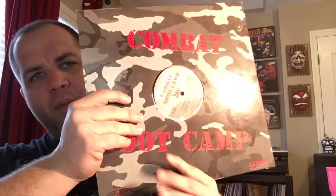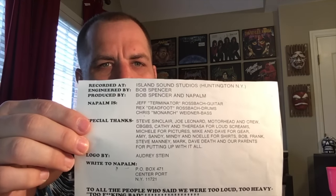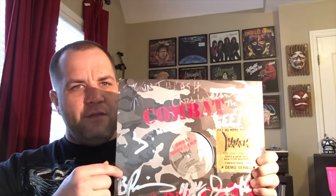It's Napalm. And what's cool about this is it's signed by the whole band. And then it's also got this little promo slip in there as well. And I don't think any of the other guys have shown the album with the little promo information. So I thought that was really cool. And information on how to contact the band and book them there in New York. So I'm thinking maybe this was something that they sold at one of their shows. But very cool find. Again, I just picked that one up today.